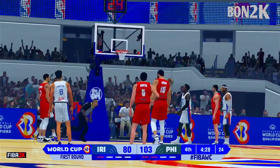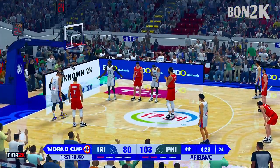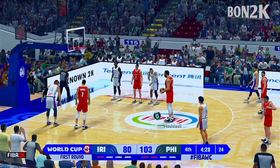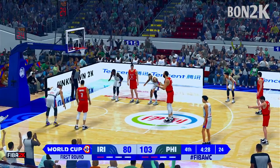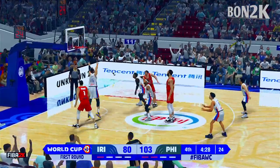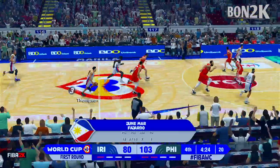That free throw, no good. The next one, that one misses. Yeah, 1 for 2 from 3-point range here in the fourth.